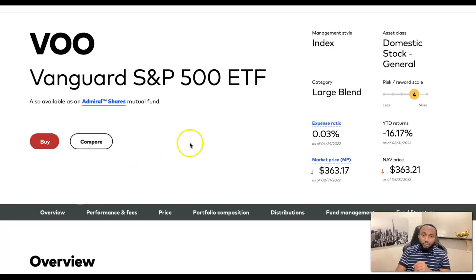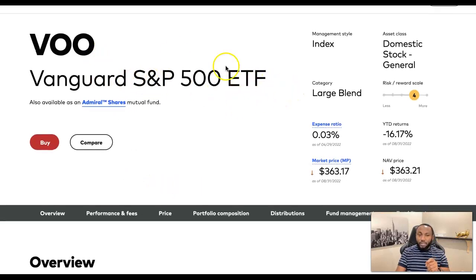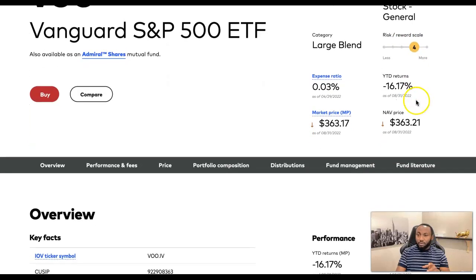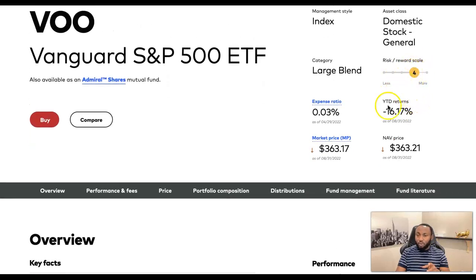So let's go. The fund we're discussing today is VOO, which is one of the top funds invested in the US. The name is Vanguard S&P 500 ETF, and the ticker symbol is VOO. Management style is index. Asset class is domestic stock general. Category is large blend. Risk is about 4, on a scale of 1 to 5.